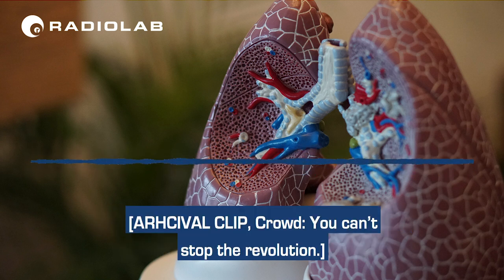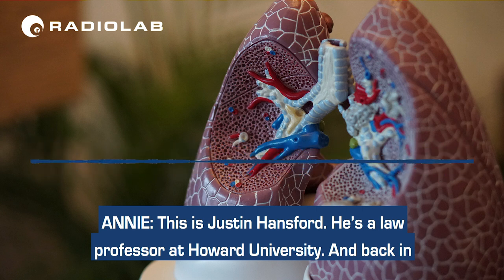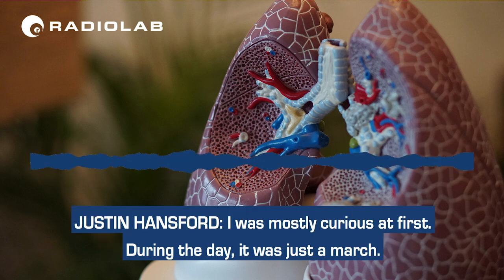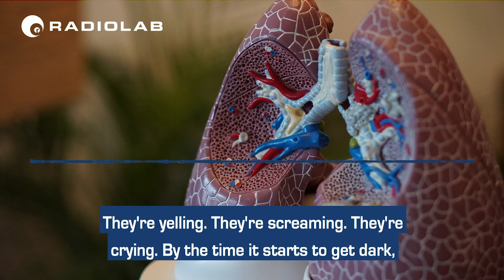Once I heard about what happened to Mike Brown, I was out there. This is Justin Hansford. He's a law professor at Howard University, and back in 2014, he was living just outside Ferguson. I was mostly curious at first. During the day, it was just a march. People chanting and singing and clapping their hands. But also, there were people who were very upset. They were yelling, screaming, crying.